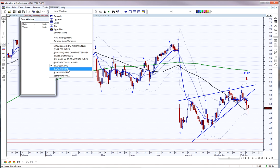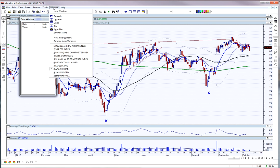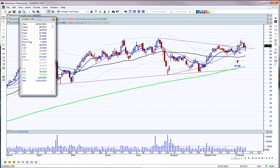So a couple of ideas just to watch here. Apache, I've mentioned this before, still watching this, I think is bullish. I'd like to see a close up above this high of this day, which is at 87.29. SanDisk got a buy signal on October 2nd and rallied up. It's pulled back. It's really actually right where I got the signal at the close, 61.48. I didn't buy this one, but it'll be interesting to see whether we get any kind of continuation push here or not.